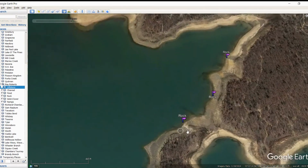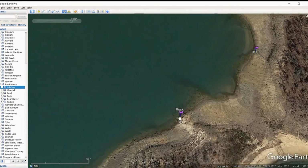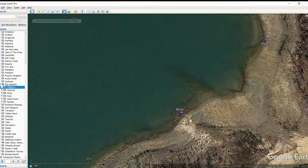Over here, a little bit of almost like a ditch that's happening right in here, but then you've also got a little rock that's right on the side, real good pile that's right in here. It's different than everything else. You definitely got rock in this area, but this is more of a pile or a collection of rocks. So I went ahead and marked that one.